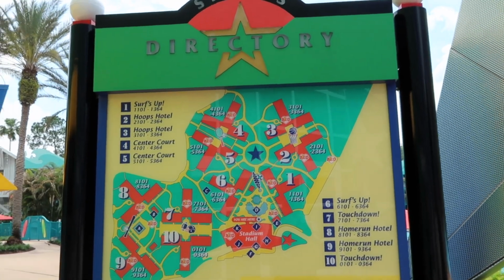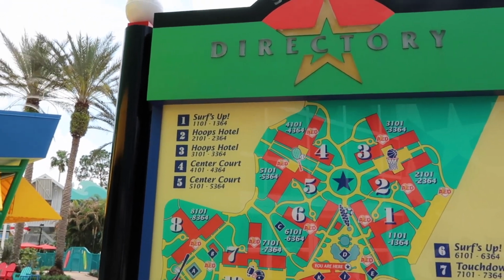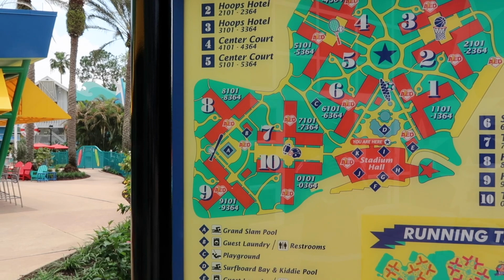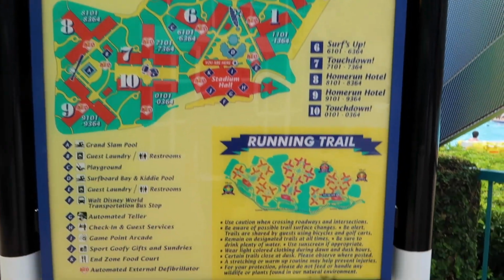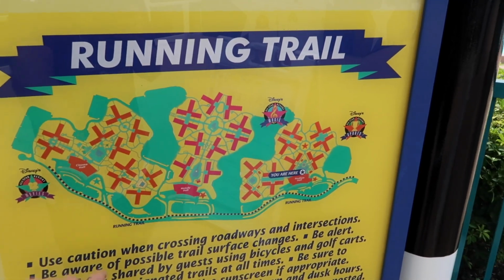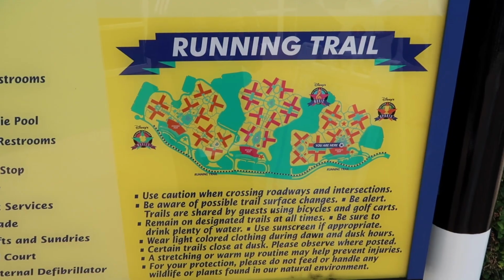And then right behind that board, pretty important, is the directory too. So this tells you all the different sections. You see it's got Surf's Up, Hoop Hotel, Center Court, and then they have the Grand Slam pool and stuff like that. It's also got the running trail here, which looks like it's basically in front of all the resorts. But what's cool about this is you could actually cut in and make it run a little longer. So it's actually pretty nice.